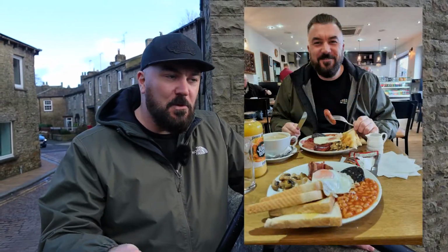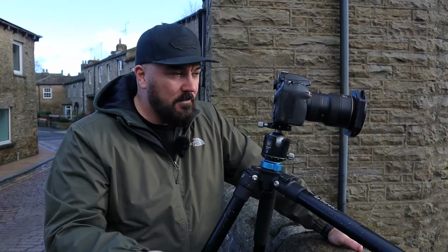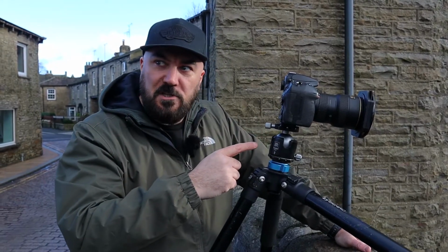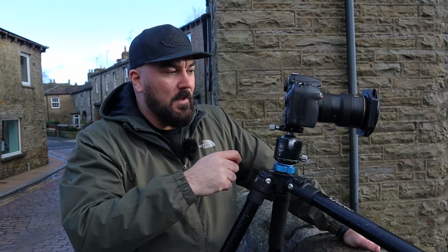We just stopped and had something to eat. And there's this lovely little waterfall. There's like a little double cascade. I'm having trouble shooting it because the sun's directly ahead, obviously. It bloody happens all the time. But I've got a couple of good exposures of it, which I'll put on the screen now for you. I'm really happy with it.